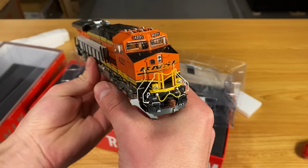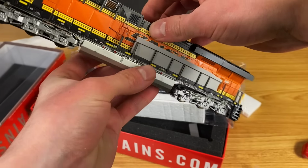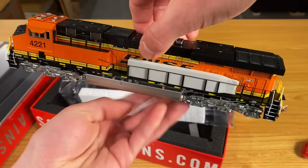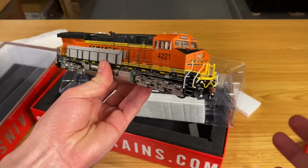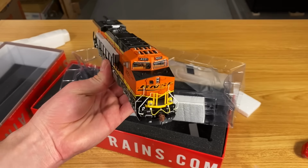And I mean, the detail on this thing, as you'd expect from a Scale Trains product, is just terrific. What an incredible gift. Well, I certainly can't wait to run this, but there are still quite a few parcels to open up. So let's get into those and we'll check this thing out later.